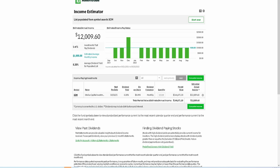But in this case, in order to get $1,000 a month in estimated average monthly income, you would need 11,120 shares. That will get you $12,009.60 annually, as well as an estimated average monthly income of $1,000.80. And those shares have a market value of $144,671.20.